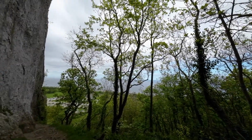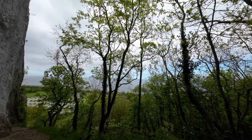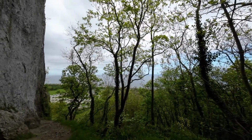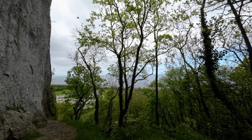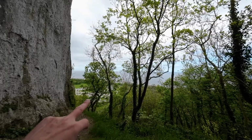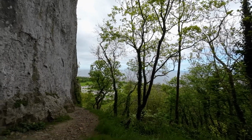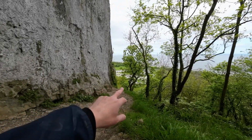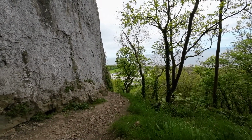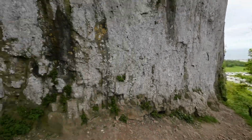The view's phenomenal. All the windmills out to sea, the Irish Sea, beach caravan park down by the seaside, Tannarogoff caravan park here. This is worth the walk up to.